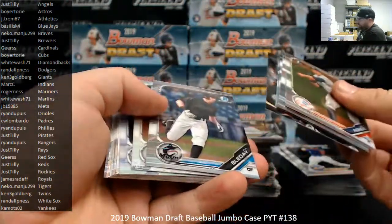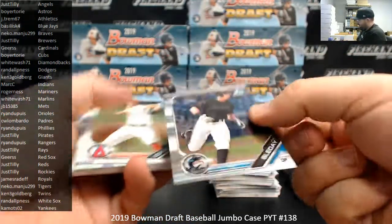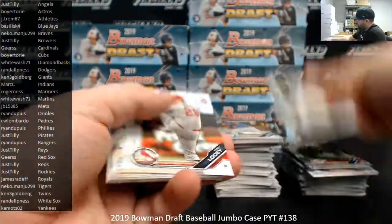Yeah, don't people know that you gotta be watching breaks right now? Shouldn't be away from the screen there, Robert. JJ Blade, photo variation for the Marlins. Marlins belong to Whitewash 71.